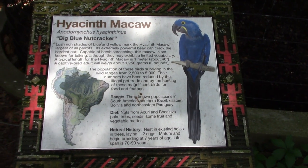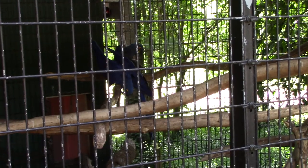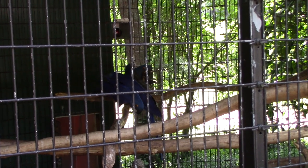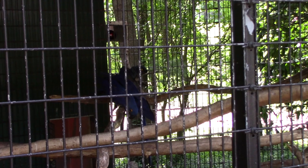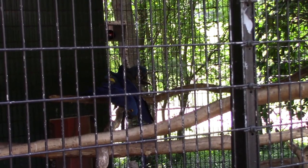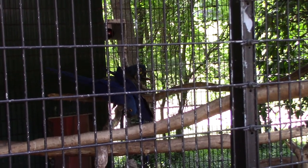We've got a hyacinth macaw. Looks like we got two of them. One's nibbling on its feet, and the other one's cleaning its feathers. Oh no, there's three in here. Yeah, there's three.